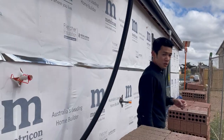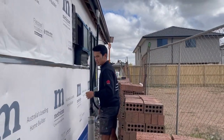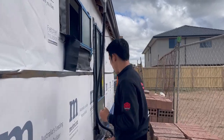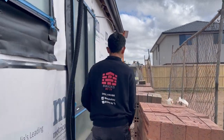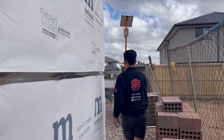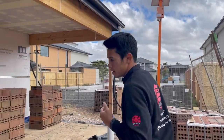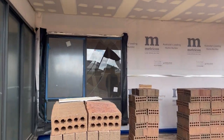I loaded up most of this job, but now that we've got the apprentice, he can help us load as well, so we'll just do it together. He's pretty much started with me this week, and it's made a huge difference, really.